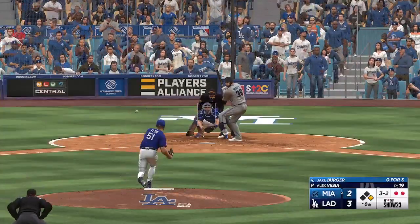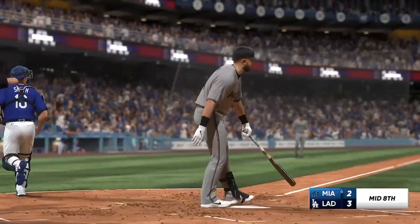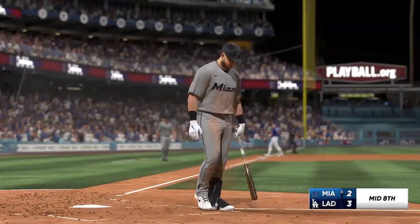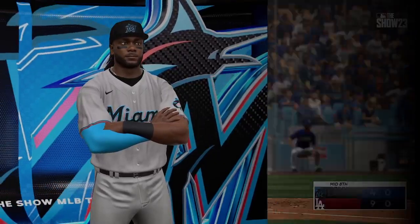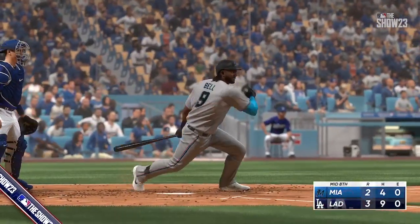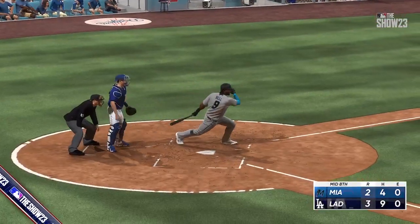Three and two. Payoff pitch. Cuts and misses. It's a strikeout. But they pick up one run on the RBI single. It's now a 3-2 ball game. You're watching Major League Baseball on the show.